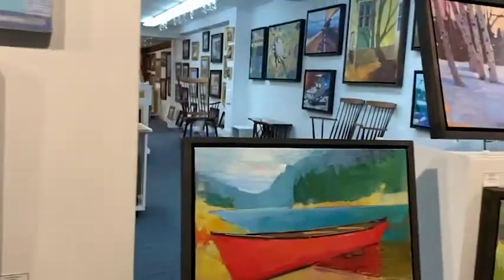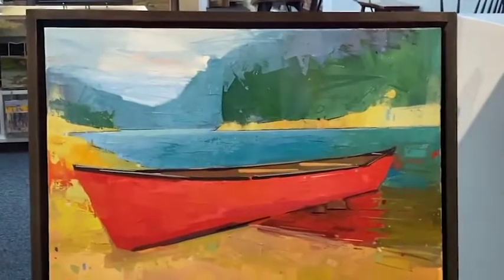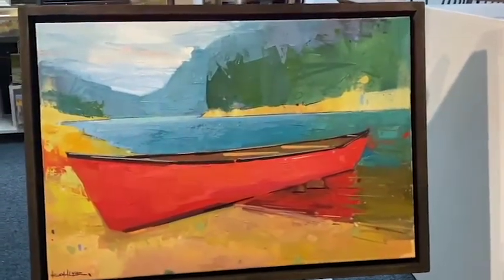Ryan Kohler also featured in the show. Right here we have Red Canoe. This piece is sold. It was 20 by 30 inches. Ryan's working in acrylic, oil, and mixed media.